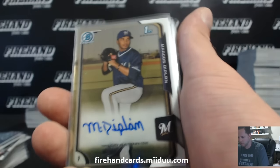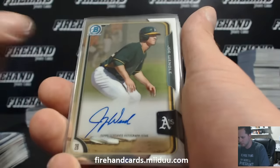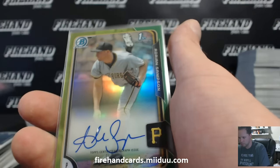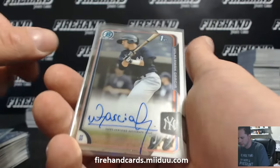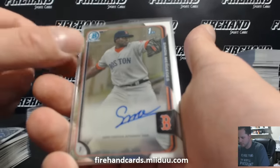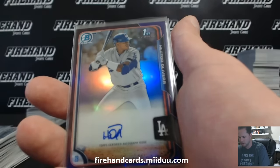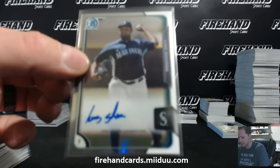Juan Meza, Blue Jays to 150. Marcos Diplan, Joe Wendell, Daniel Carbonell, Akil Morris, 250 purple, Adrian Sampson green, 99 with the booger on it, Wilkerman Garcia, Fernando Perez, Simon Mercedes, there's the Michael Conforto refractor from 2014 draft, not numbered, Hector Oliveira, 250 purple for the Dodgers, and Luis Gohara.